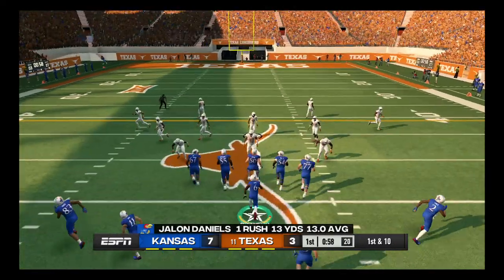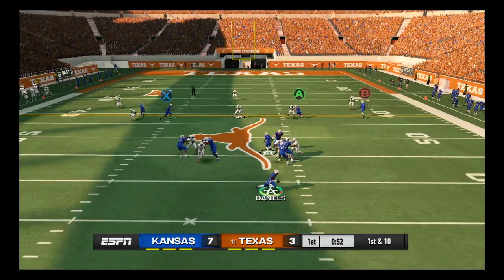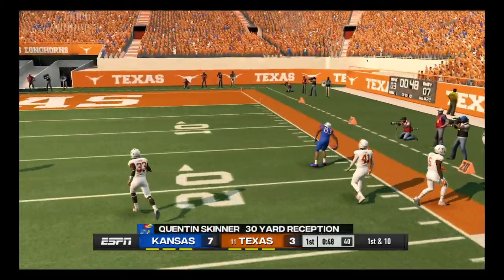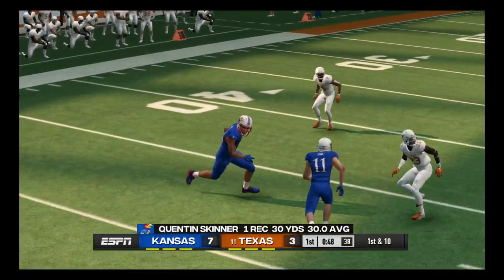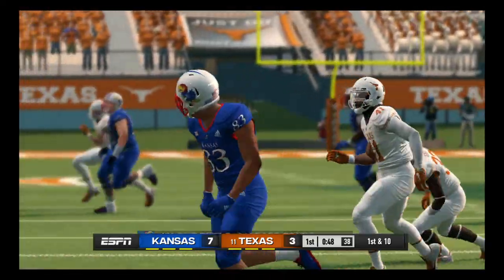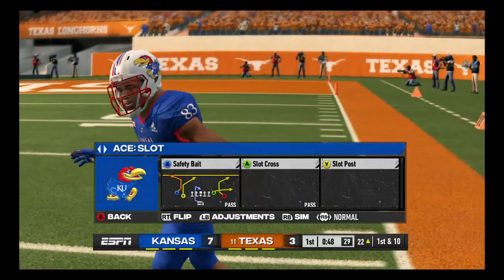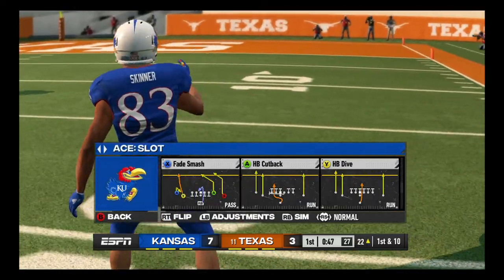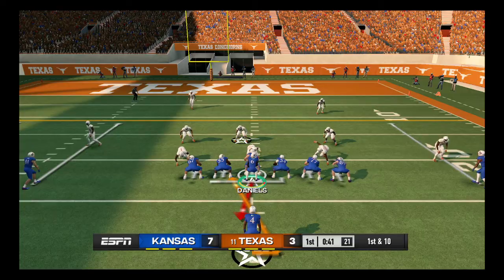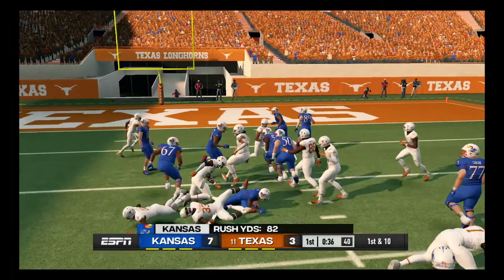First and 10. Ball on the 48-yard line. Kansas holds a four-point lead. He's on the run. Catches it, and he's looking for more. And he finally steps out at the 22. First down. First and 10. Ball on the 22. At the 11.